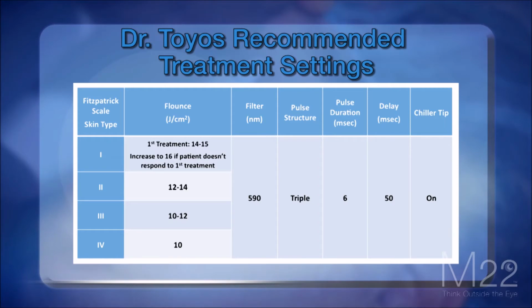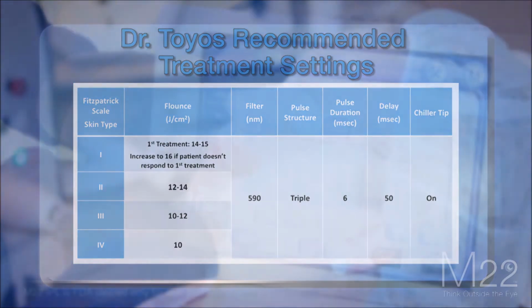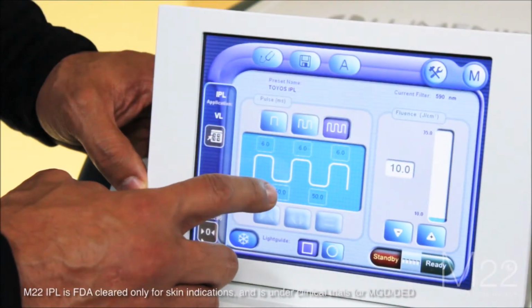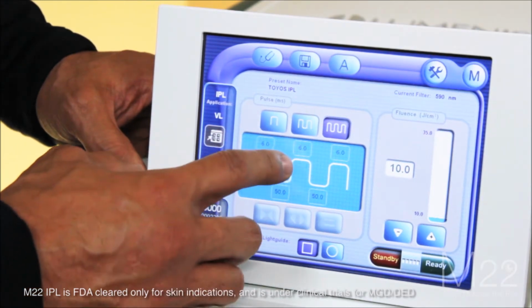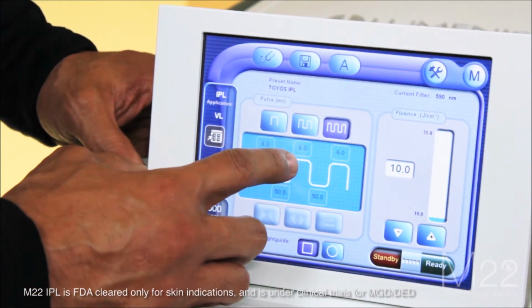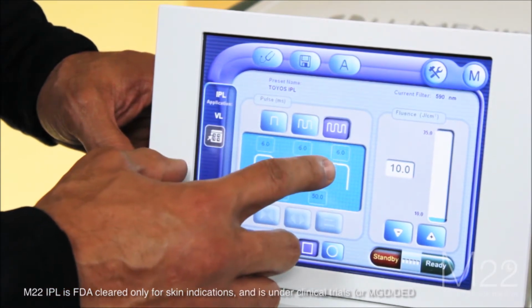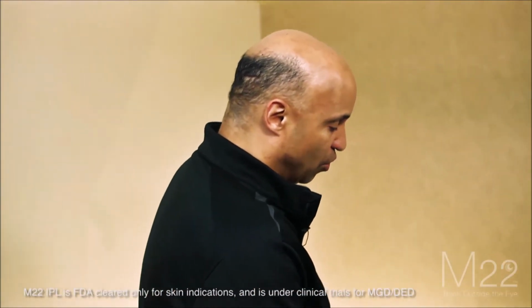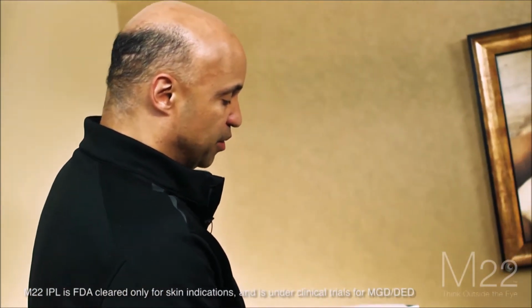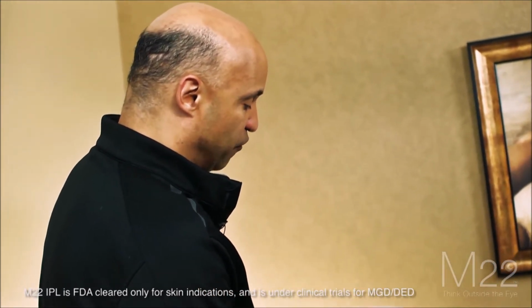And in that 3 pulses, and these are my standard treatments when I'm treating patients for the skin, 6 milliseconds on, 50 milliseconds off, then another 6 milliseconds on, 50 milliseconds off, and then another 6 milliseconds on. And then here you can control the amount of joules per centimeter squared that you're bringing with that flash.